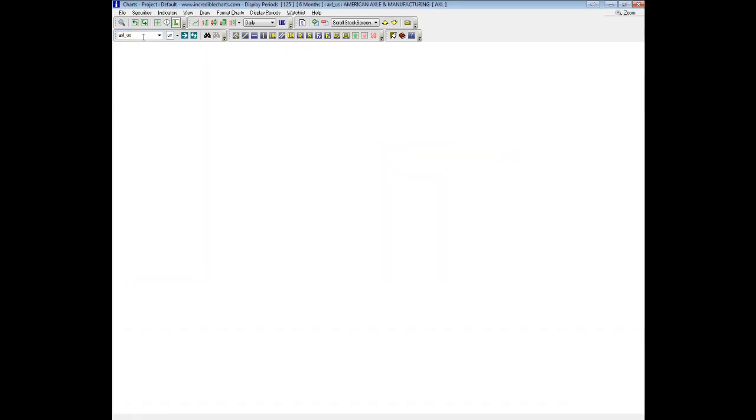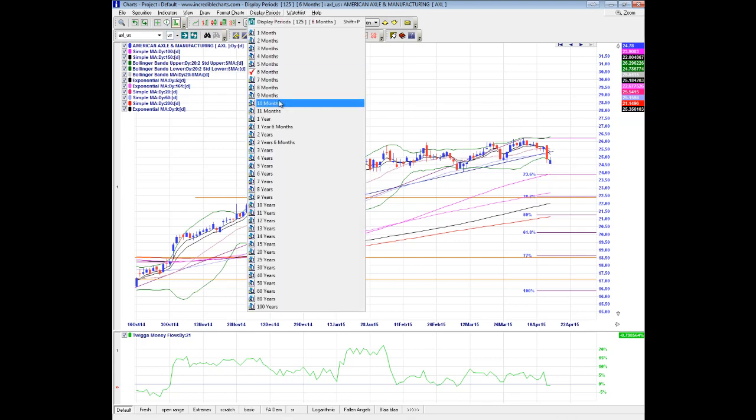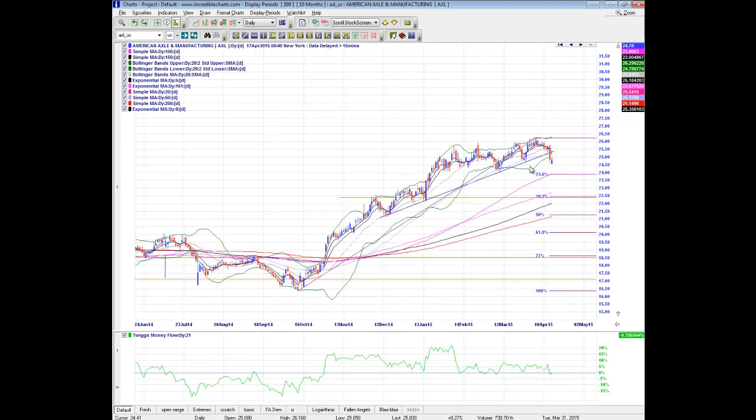AXL. This is American Axle Manufacturing, and looking at this, it's been on a very long sustained rally for quite a while, and this has started to break down. You can see the volume kicked in from 858,000 to 2.42 million on the drop. So that's quite impressive.